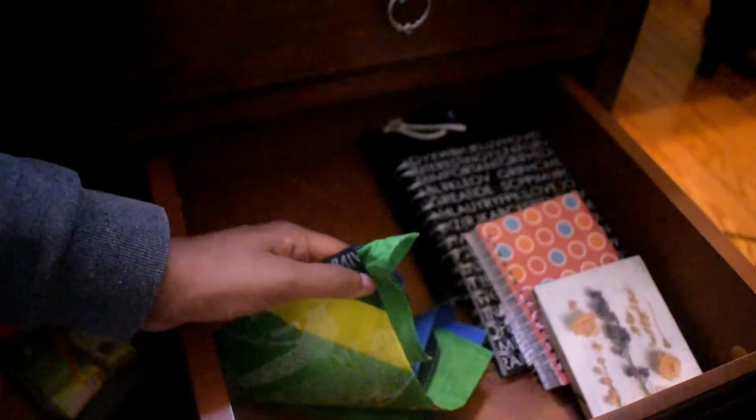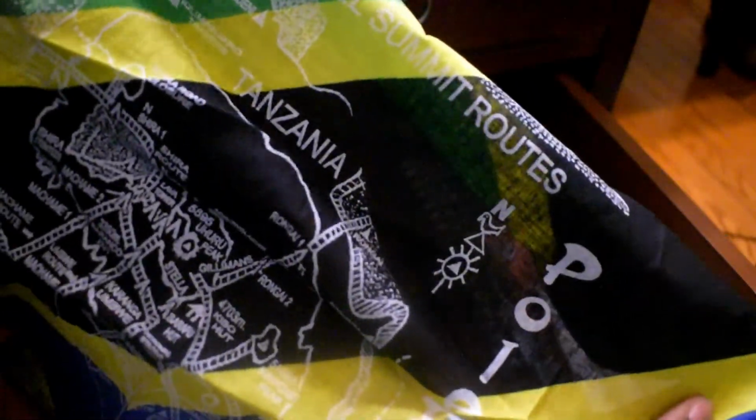Apparently it was important enough for me to keep this mail, so I'll keep it. Oh, this is cool. I can show you guys what this is. This is a flag that I got in Tanzania, and I believe it has an image of Mount Kilimanjaro on it. And if you did not know, I actually climbed this mountain all the way to the second summit, so pretty high up. That's a really cool thing that I probably would have forgot that I even had. So we're gonna keep that.